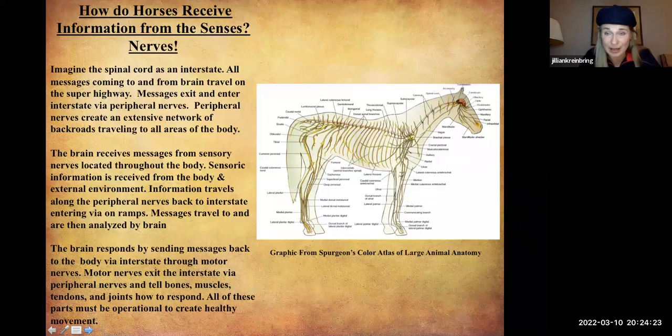So if you think about that, you guys, if you say, well, can I create problems by overbending? You disrupt the interstate, right? Oh shit, I have a roadblock. Now I gotta take an exit ramp and try to take a detour to get to the brain. So now all of a sudden I start to have compensations, okay? So we are sitting on this, okay? We are sitting on the supercomputer, okay? And yes, we want the horse to change the shape of the spine, but it can only do so by the information that the nerves are generating to and fro from the brain, okay?